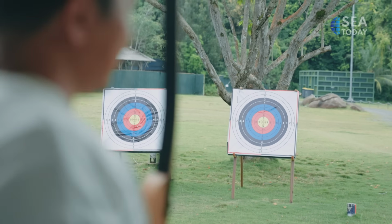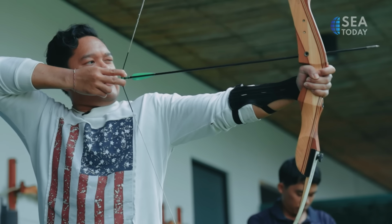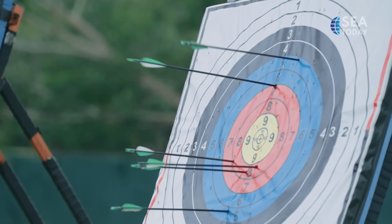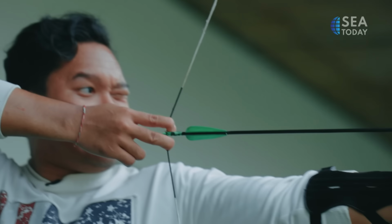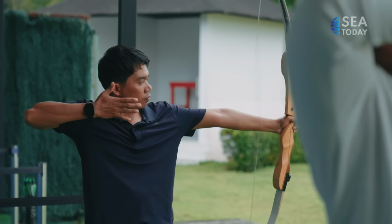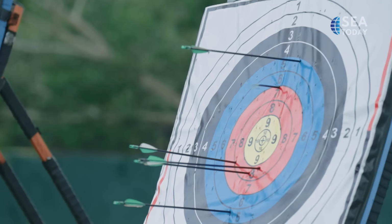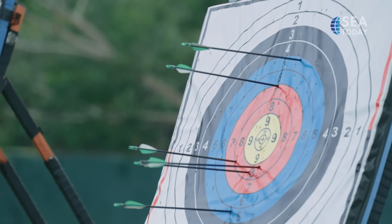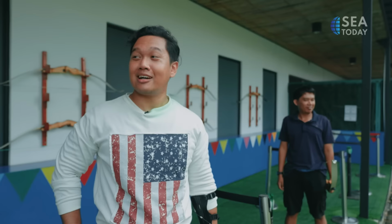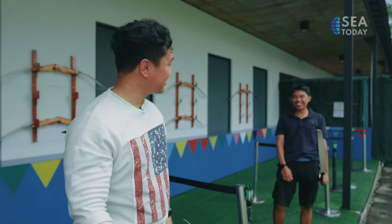Unfortunately, I was way off the mark for my first couple of arrows, which honestly, I don't understand why. I was doing so well during the practice rounds. Nerves, I suppose. Okay, I managed to get a really good one with the last arrow there, making my total score 10 points. Masnya berapa? Go! It was close though, it was close. Mantap, Mas.